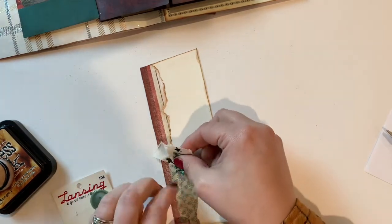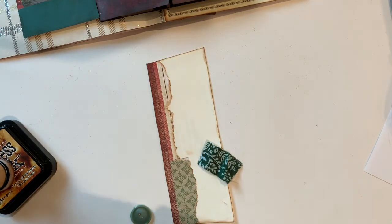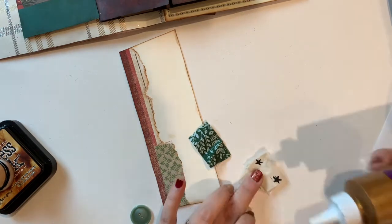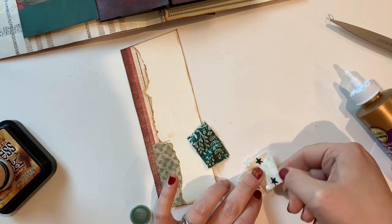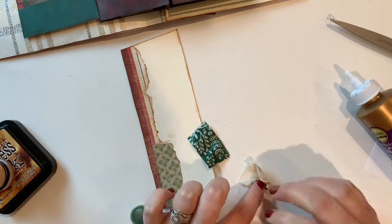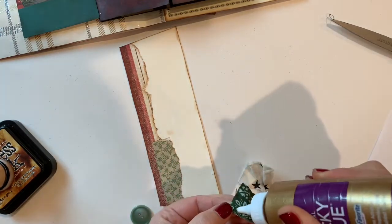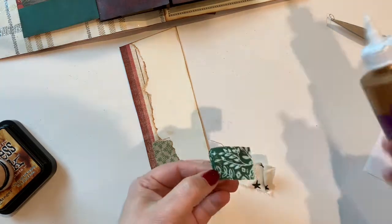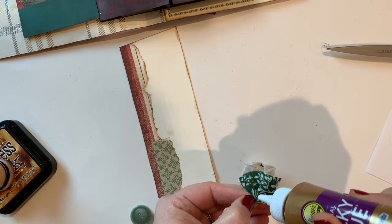Okay, so I'm just going to bunch the fabric together and attach it with one of these buttons. Normally I would probably hot glue this, but I don't have my hot glue gun plugged in, so I think we'll just tacky glue it. Okay, so I'm just going to bunch it like that and then bunch it once more. Okay, and just hold that in place for a minute. And then do the same thing with the green. And I love the idea of adding fabric to paper crafts because I think it just adds another texture, and I really love that.